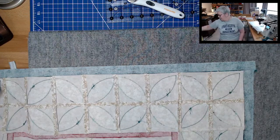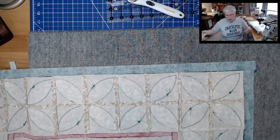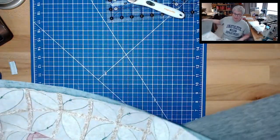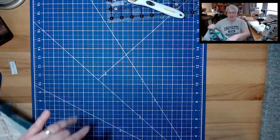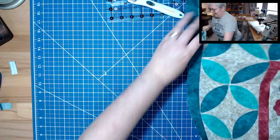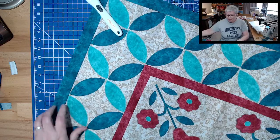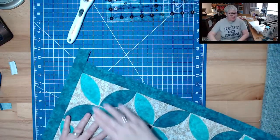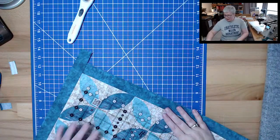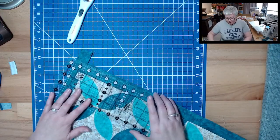So what that should have done is taken it from 30 and a half inches to 32 and a half inches square. Oh, and that frames it so pretty. It's going to be hard to see on this blue cutting mat, but let's go ahead and square these up, and then I'm going to hold it up so you can see how that thin little tiny border frames it. It's not a huge border, but it really frames that in so nicely.